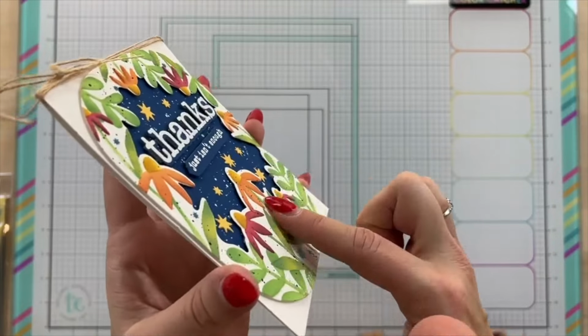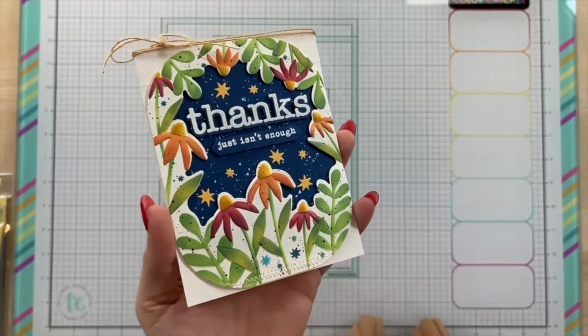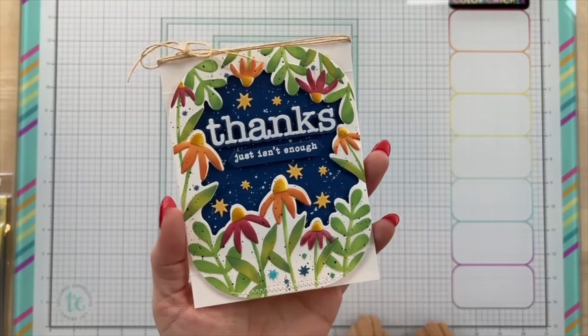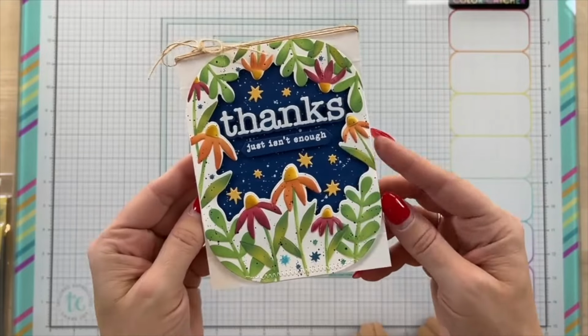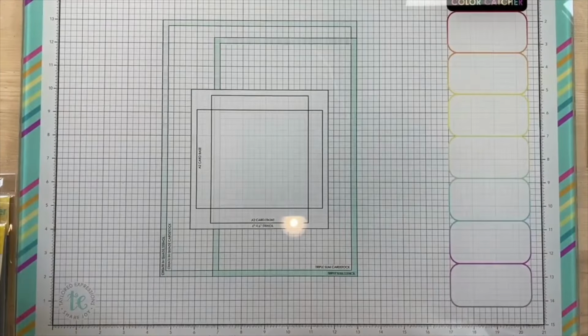She's got the embossing folder. I really wish you guys were here and you could just run your finger across this. The beautiful dimension. She's got the doodly boops in the background that she splattered, and her sentiment is really fun too. Thanks just isn't enough.